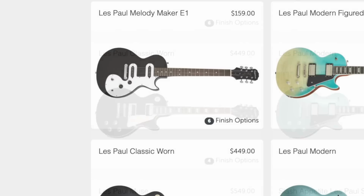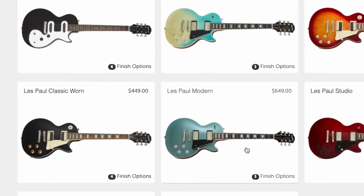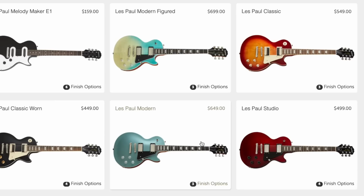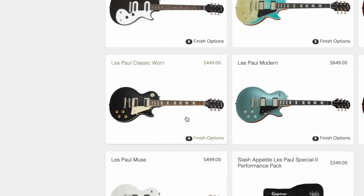Wow, $40. However, strangely enough, the best Epiphone guitar that money can buy yet today, in my opinion, stayed stagnant. I hope that doesn't mean they're discontinuing them. I mean, $649 versus $699 if you want the figured and fade. They decided to let those stay. I really think they could have gotten away with putting those up to $700 and $750. But it looks like the Classic Worn has stayed put as well at $449.